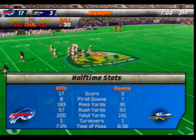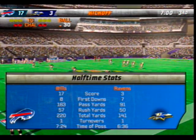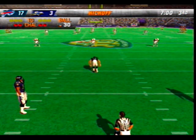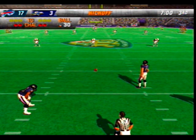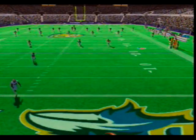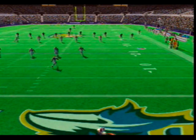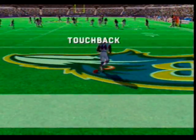We're ready to begin the third quarter of play. Dorsey is just about ready to kick this one away. Gordon back deep to return. This one is handled by Gordon.